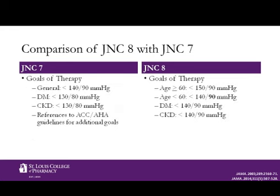The second difference I want to point out is that the blood pressure goals have changed a bit since the previous guidelines in 2003. And the main differences, as you can see, focus on age. So previous guidelines did not have a different age cutoff for various goals. They just recommended a goal of less than 140 over 90 in the general population in JNC7, compared to a less strict goal in the elderly patients in JNC8. And also you can see that there are differences in goals for the comorbid conditions of diabetes and CKD.